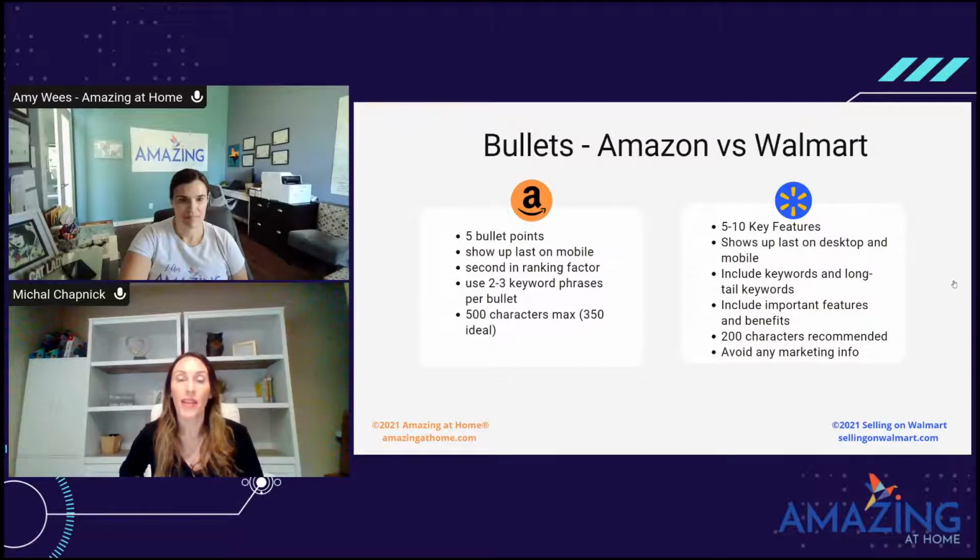Now, another thing that I'm doing with my key features: I'm looking at my list of all my search terms. I'm focusing more on relevant search terms and I want to hit them in there. So, for example, let's say I'm selling a frozen pajama, right? In my title, I'm probably just going to use pajama. I'm not going to use too many search terms in there. But in my key features, I'm going to start playing with all the relevant search terms.